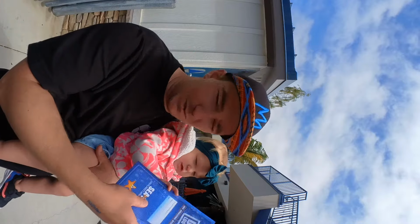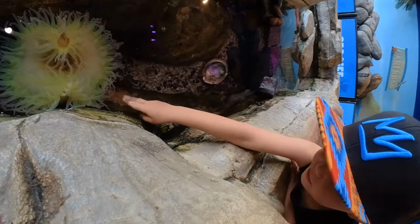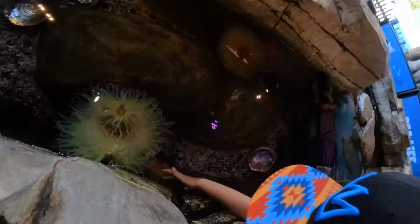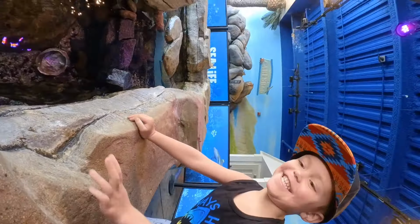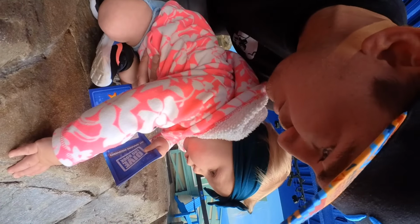So let's keep going. Probably have to go right here though, but the rock's a little lower. There you go. Did he touch him? Are you trying to touch him? I touched it. Did you touch the starfish? How did it feel? Yeah. Are you trying to touch things, Bristol? I don't think we're gonna let you touch something.